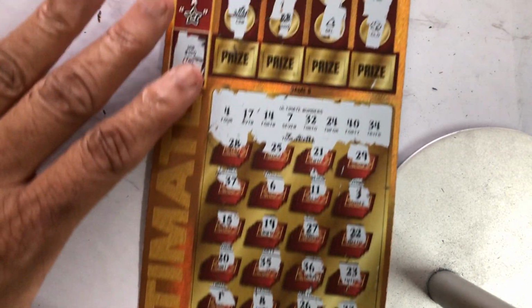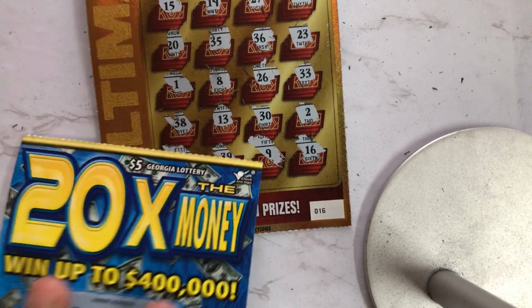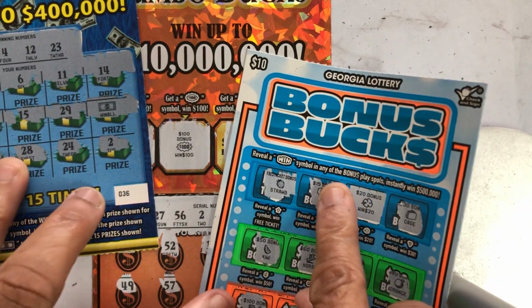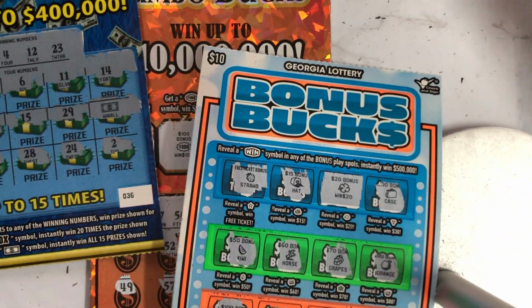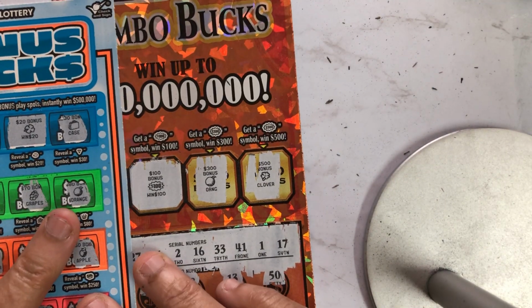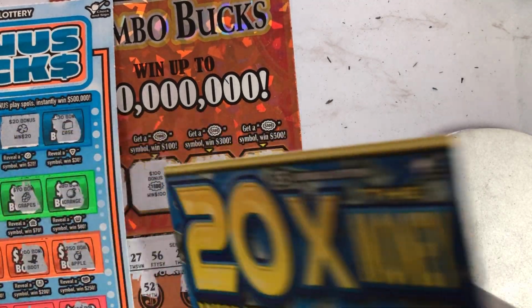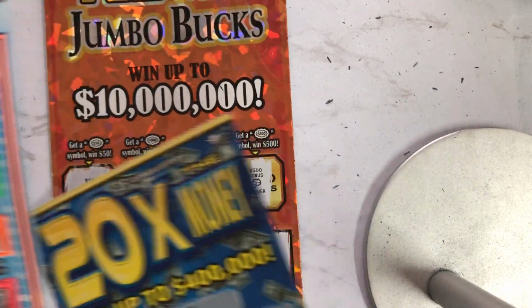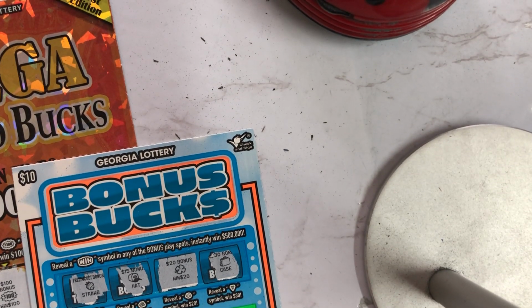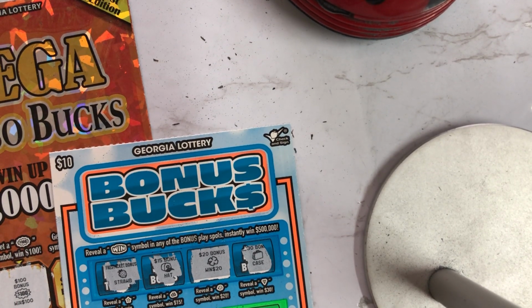May have to get that last ticket. Okay, but let's see what we got on this one. So what we have, three out of the tickets, three sets were winners. So let's just get a snapshot. I have to get a snapshot of this. All right, okay. This is 20. The win all. That's that. We got some symbols.